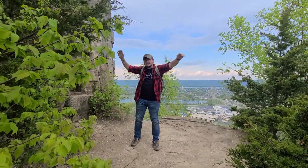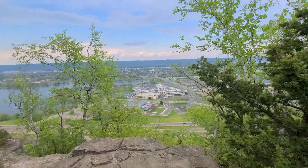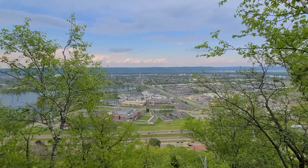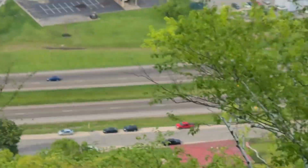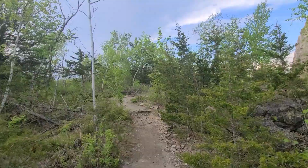You did it. Here's Winona. And our truck is right there. It took us 19 minutes and 26 seconds to hike up to Sugarloaf Bluff.